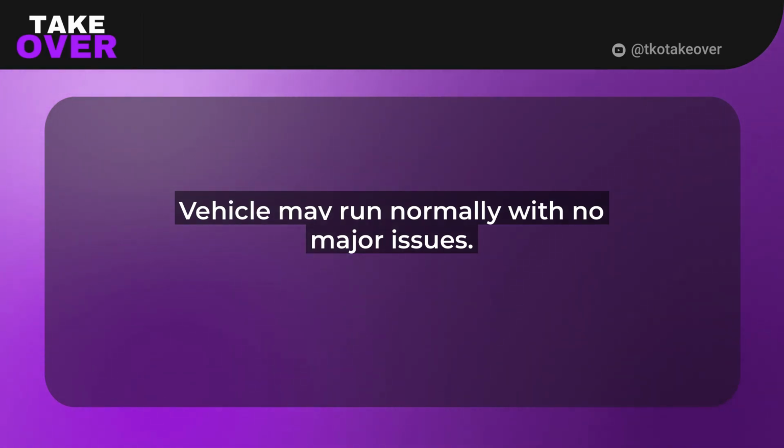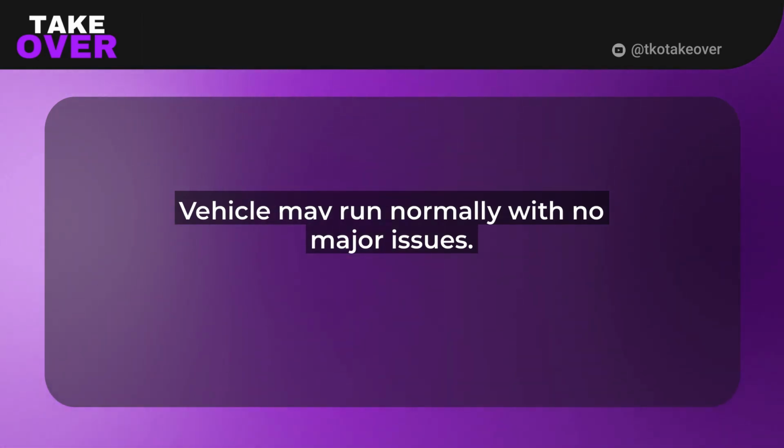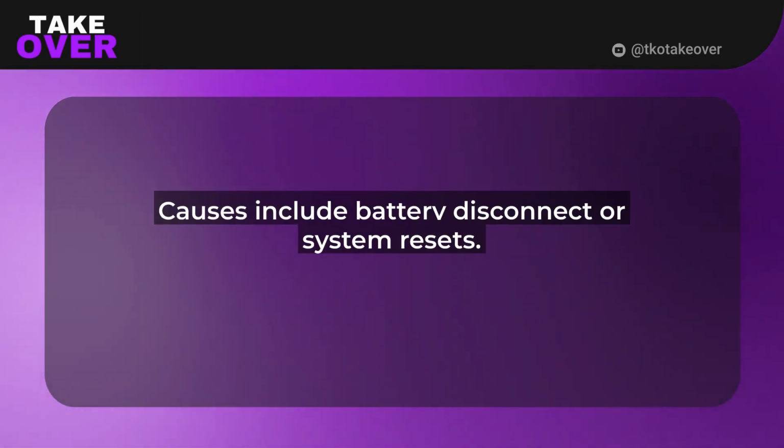Now, let's talk about symptoms. You might notice the check engine light illuminated on your dashboard, but surprisingly, your car could be running just fine. In some cases, you may experience minor issues like reduced fuel efficiency or occasional stalling, but it's not always a big problem. What causes this error?